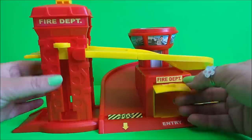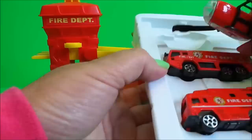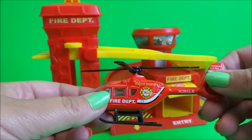So let's take a look at the vehicles, shall we? Here we have the fire department helicopter, complete with blades at the top, so we'll just check that one out. That works really well. These toys are die-cast toys that are made out of metal and also plastic. They look quite sturdy, so that's really good. So we can put that one on our helipad there.